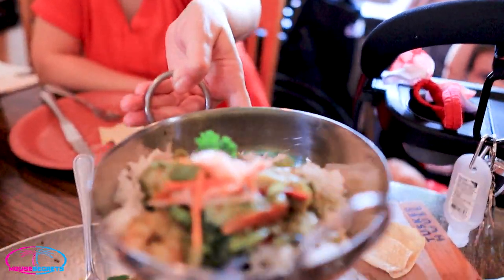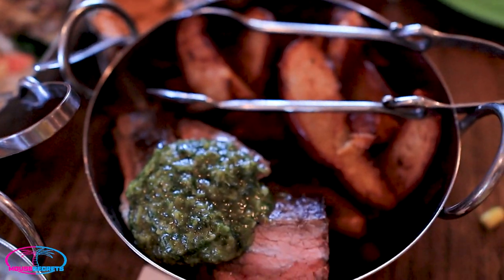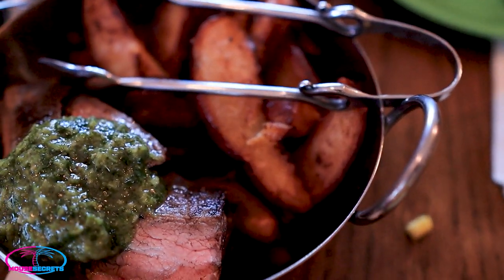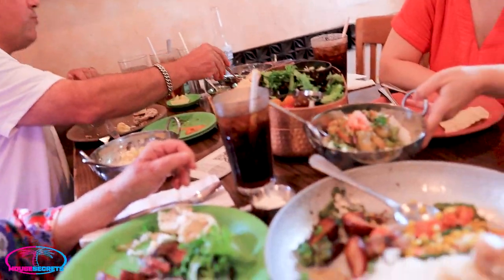Look at that. Doesn't it look appetizing, the way they're serving everything? It just looks so nice. Look how they brought the chimichurri with the steak. What's that? Green curry shrimp. Yeah, so it's not as spicy as the curry. Okay. Yeah, it wasn't very spicy at all. It's just full of flavor.